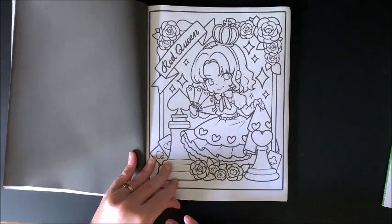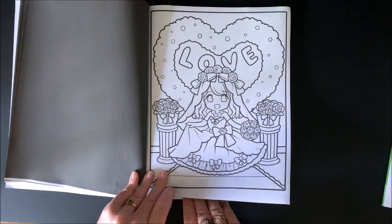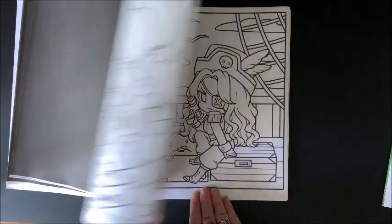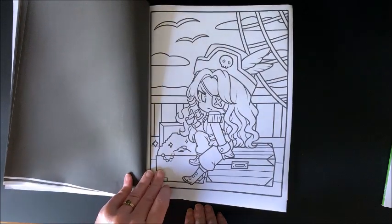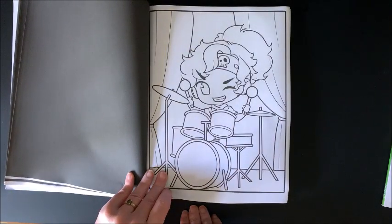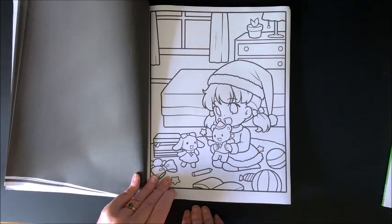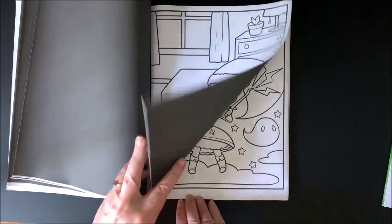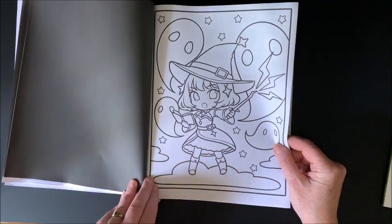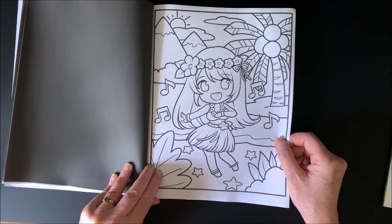Kind of similar to Jade Summer's cute chibi books. Oh, she got married. Little clown. Ooh, a pirate. Chibi pirate. There, we got a drummer. That's cute. Oh, Christmas time. Oh, here we have a Halloween picture too. So we do have some holidays in this book. Hawaii. All right, I could see going there right now.